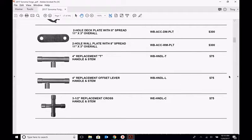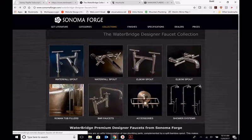The pricing that you see here is only for replacement handles. So when we go back here, whenever you place an order for any of these products, you just tell us which handle you want and it's included in the price. All of our finishes are priced exactly the same. Except for custom finishes.